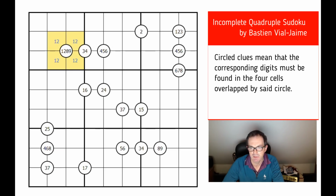I mean, that's got to be the numbers 1, 2, 8 and 9, and you can see straight away the 3, 4 clue becomes quite nice, because we know there's no 3, 4 in those 2 squares, so the 3, 4 must be in these 2 squares. And I guess the same logic applies here. Look, we know there's got to be a 5 and a 6 in those 4 squares, and they can only be in those squares.